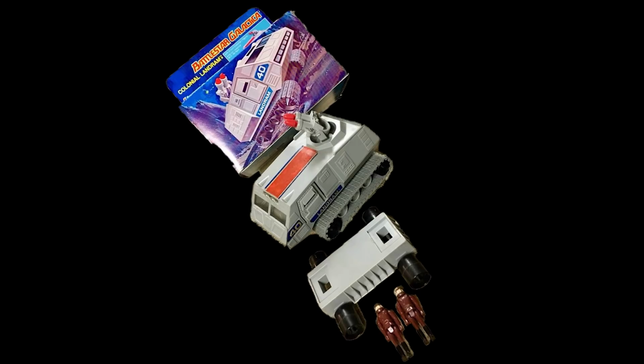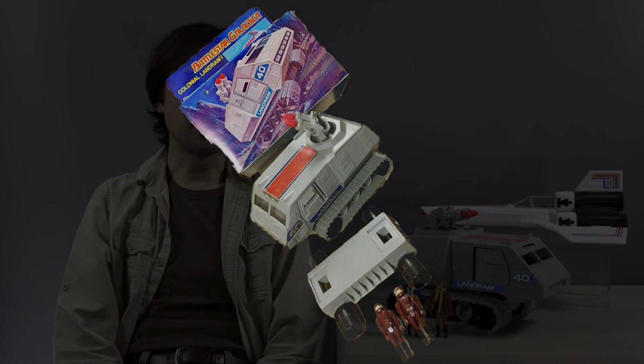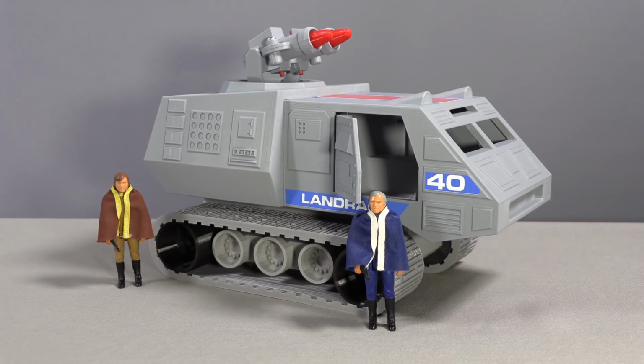And once again, it was scaled down for those micro-sized figures that all of the Vipers and Cylon Raiders came with. But Rob has worked his magic, and he's scaled it up. What you're looking at here is almost an exact recreation of Mattel's Colonial Landram tank Land Rover style vehicle. And it has working missile launchers on the top, just like the original, but scaled up.